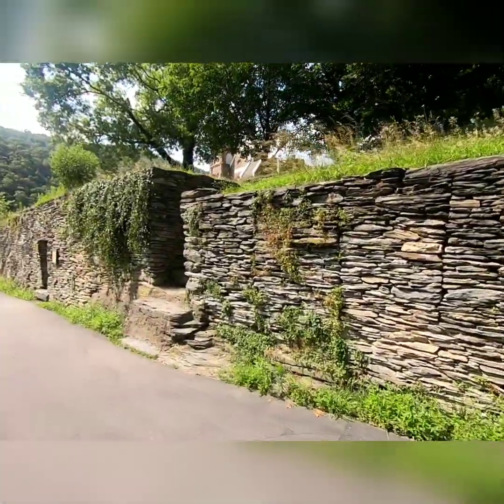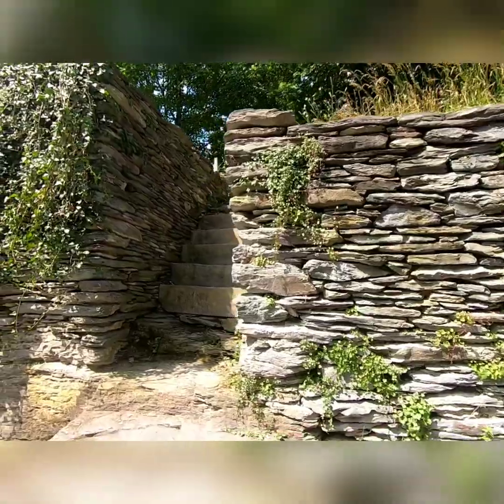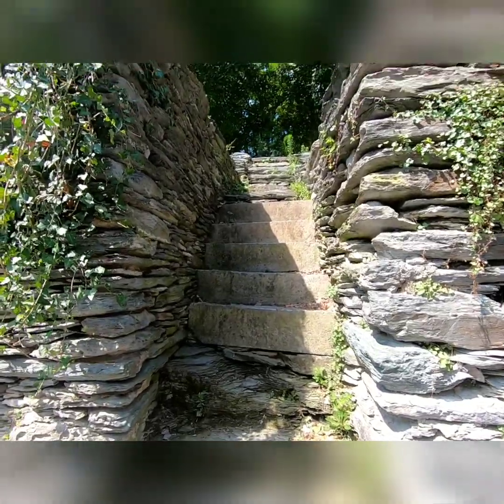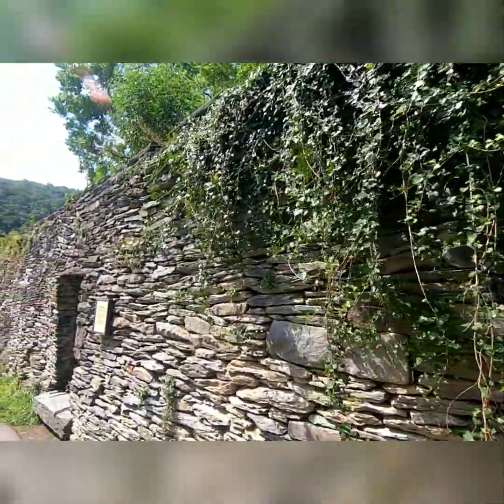These steps are, this wall is so cool. Look at the way the stone is in there. Some of the stone is obviously broken away, so they have steps that go up there. I wouldn't advise going up here unless you're in pretty good shape. We've done it, but I don't want to do it today because my knees are bad.